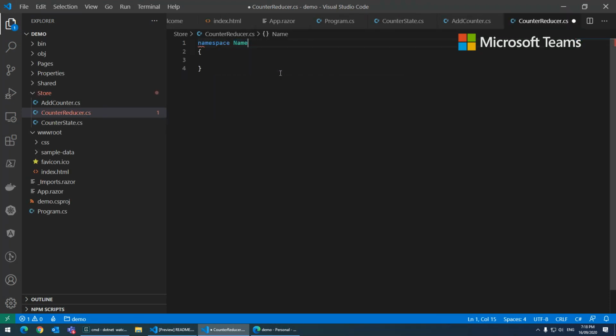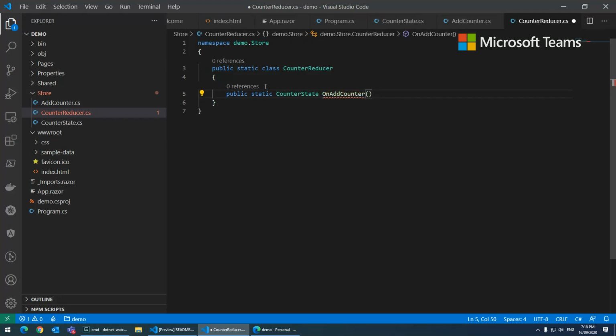We have the boilerplate code, and now let's make the reducer. As I said before, a reducer is a pure function. The way Fluxor sets it up, we have to put it under a public static class. I'll name it CounterReducer. Fluxor allows you to create a reducer for each action, so we want to create a reducer that will react to the AddCounter action. I will create a public static method, and the return type of the reducer is obviously CounterState, because it reads the previous state and the action and returns the state. The name I choose will be OnAddCounter, so it's intuitive, because we want to change based on the AddCounter action. The first input is the state, and the second input is AddCounter, which is the action.